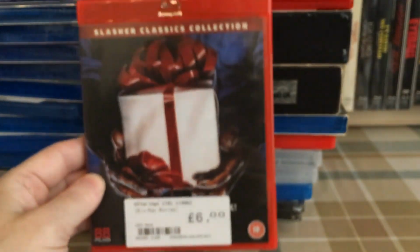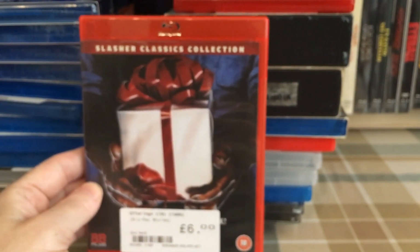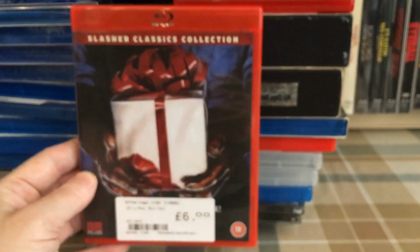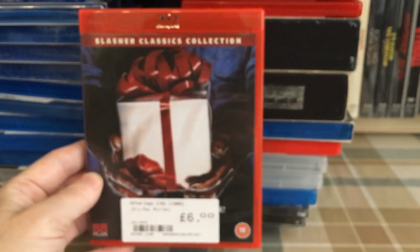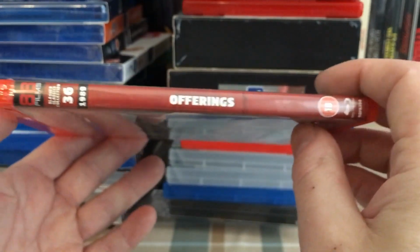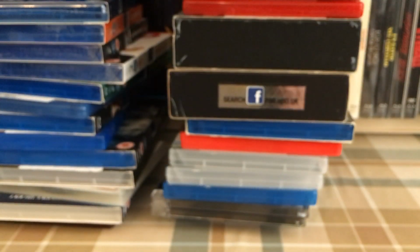I've looked on 88 Films, and they don't seem to keep a list of what was released with slipcovers once they sell out. So I don't think this came with a slipcover, but if anybody out there knows different, please let me know, because then I'll have to keep a lookout for it. Did we do that yet? 36.